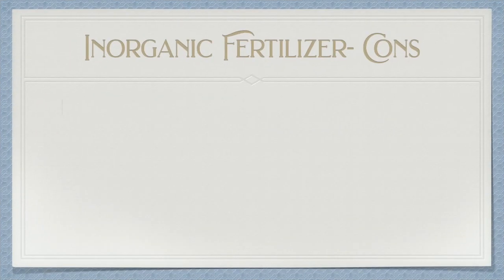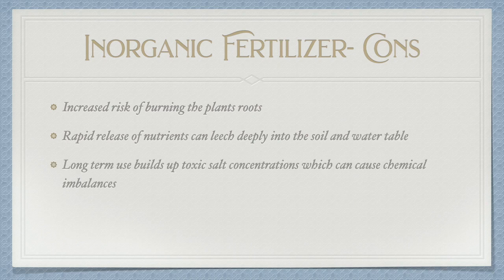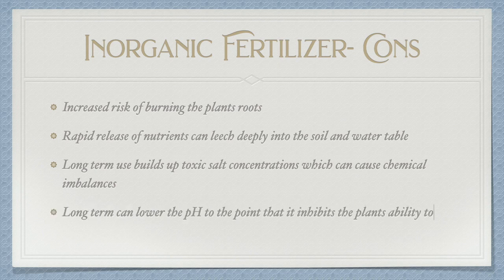So what are the cons? Number 1, there's an increased risk of burning the plant roots. Number 2, rapid release of nutrients can leach deeply into the soil and water table. Number 3, long-term use builds up toxic salt concentrations, which can cause chemical imbalances in the soil and eventually render it infertile. Long-term, it can lower the pH to the point that it inhibits the plant's ability to uptake certain micronutrients.